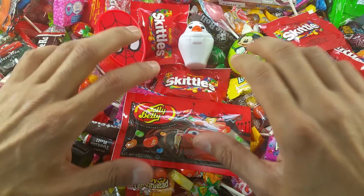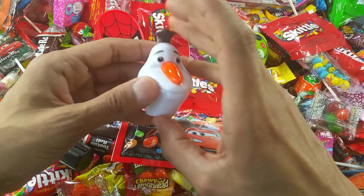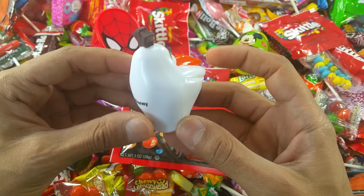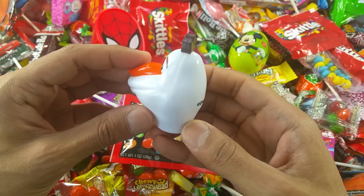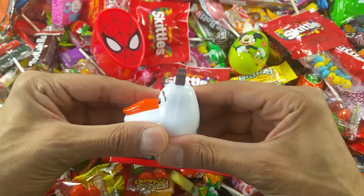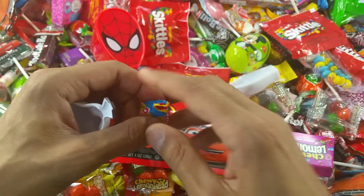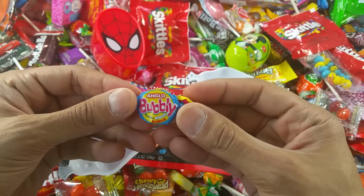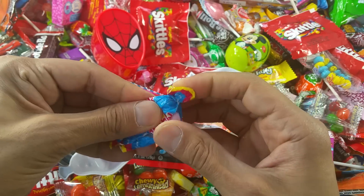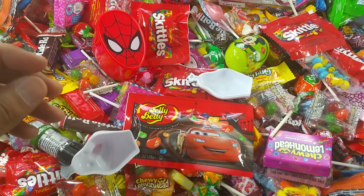Yum, yum, yum! We got some new surprises! Look at this nice egg! Wow, this is Olaf! Disney Olaf! Wow, this looks like something's inside! What is that? A candy! Mmm, yummy, yummy. What does this look like? This looks like some bubbly, blows bigger, yummy bubble gum. Mmm, yummy, yummy to my tummy.